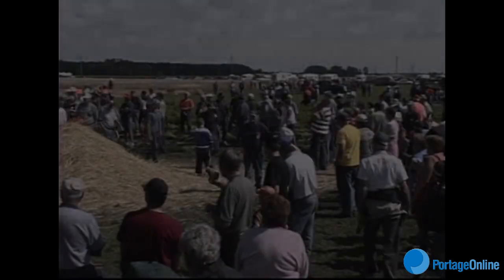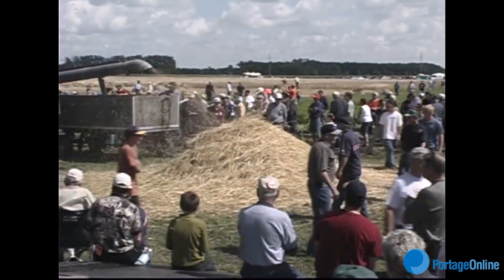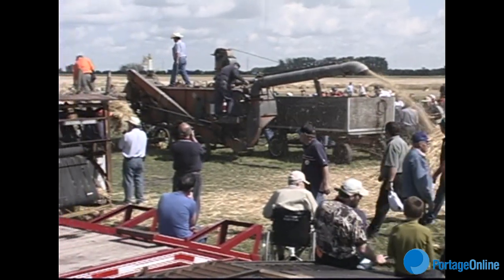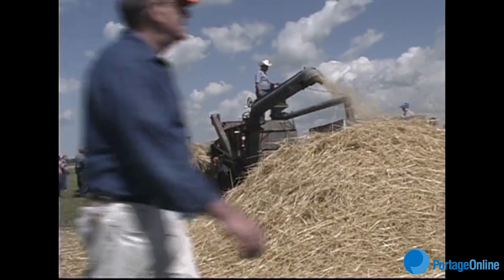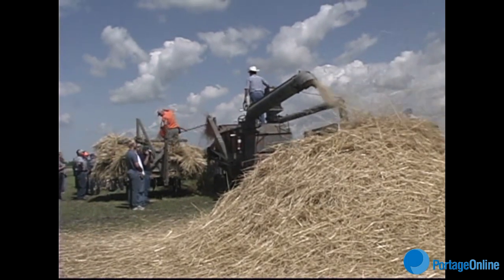It was yours. The demonstrations were a major part of this show, and although there were lines of the very finest and shiniest of this antique equipment, seeing these different displays of old-time farm work was a great crowd pleaser. The first demonstration of the afternoon was the threshing demonstration.